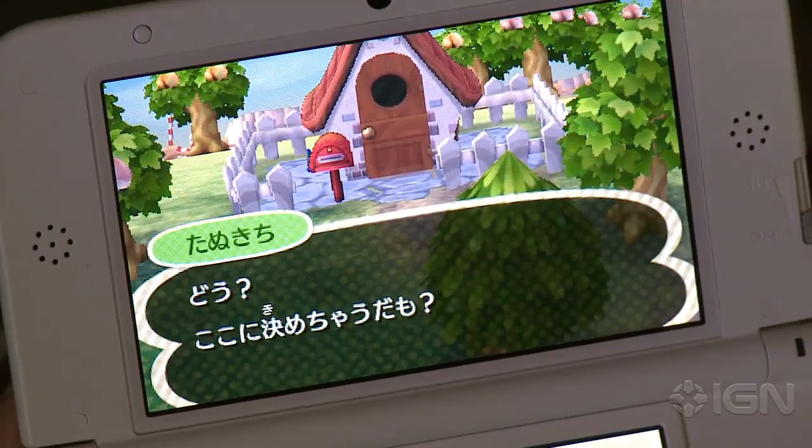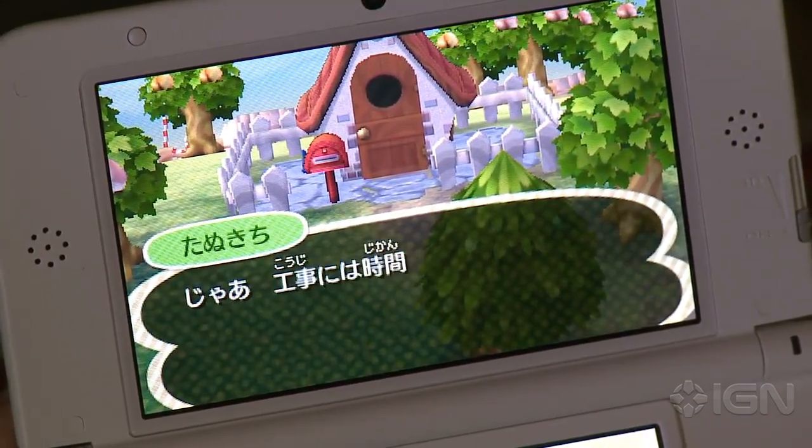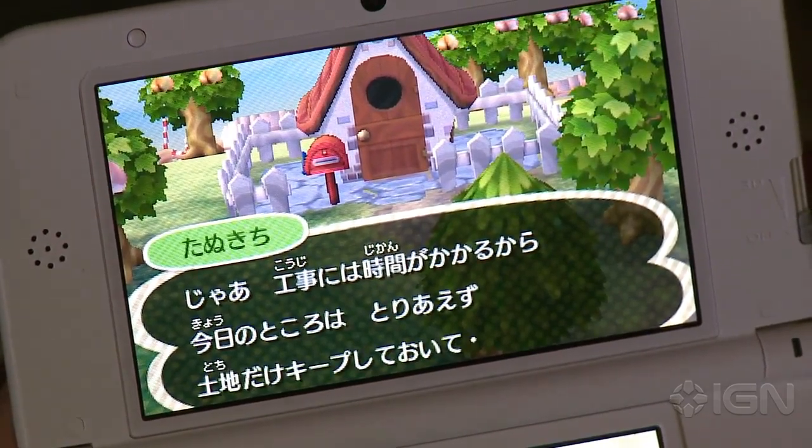Oh, hey, I thought you started with a tent. I guess that's not so. The beginner starts with a tent, but it seems like once you get upgraded a little bit, you're beyond that.